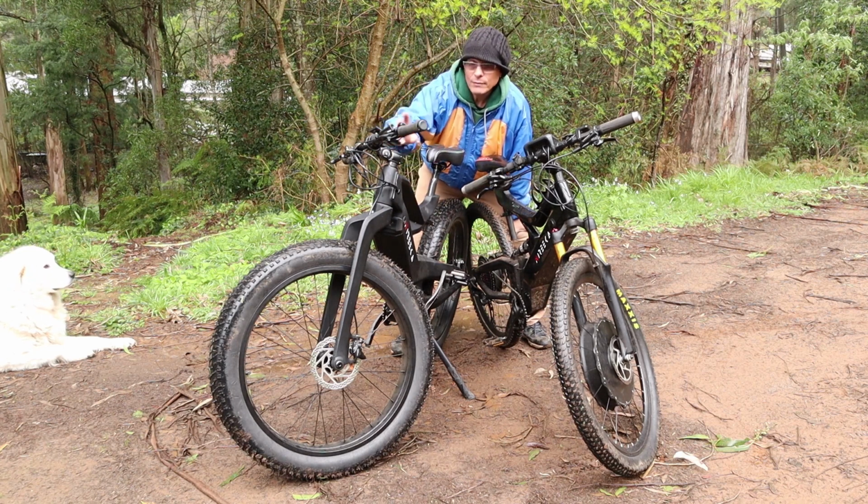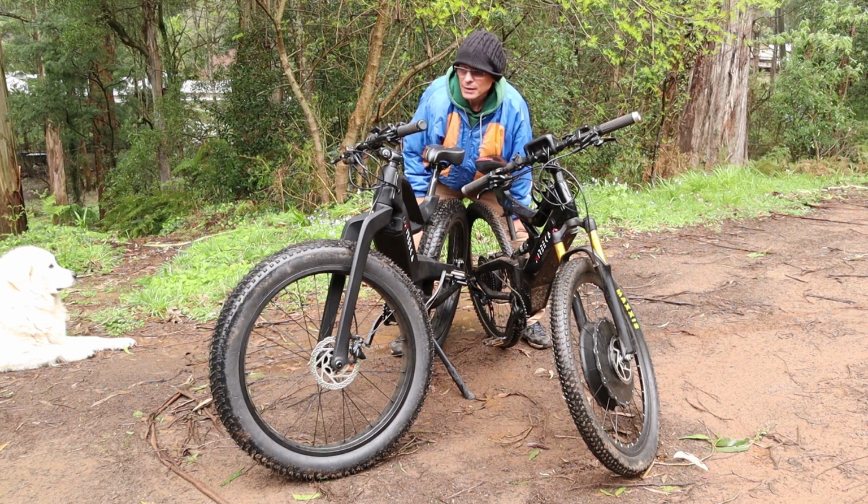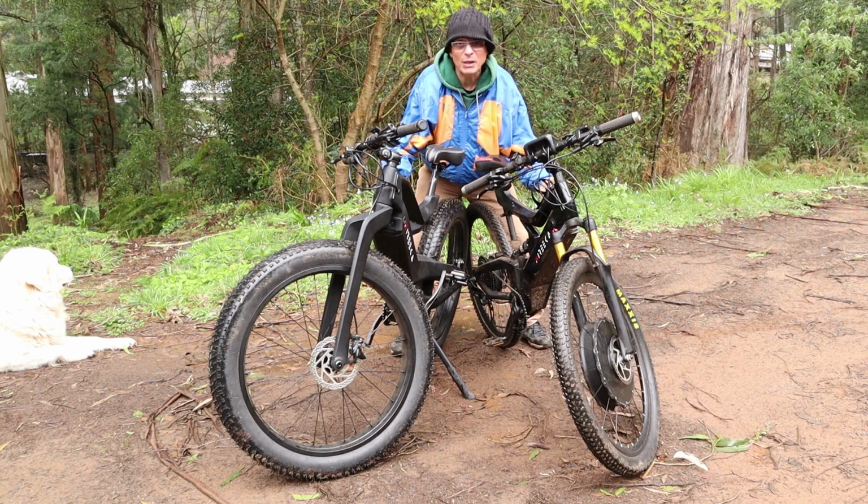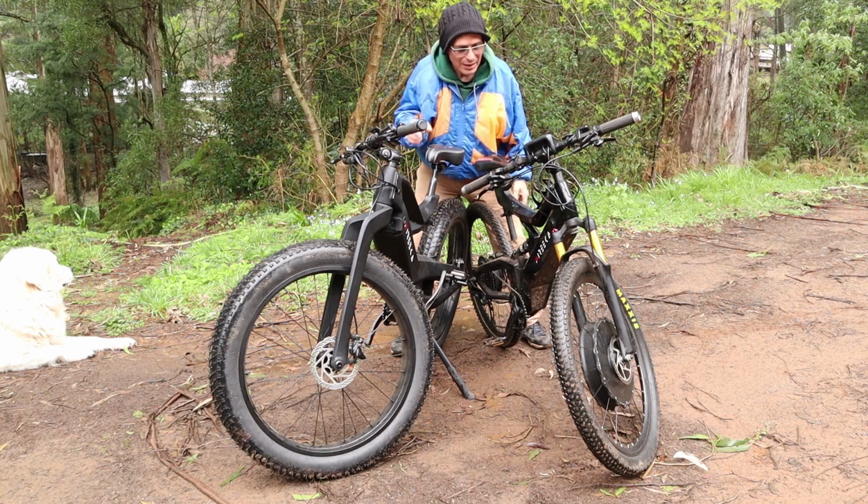I don't like the thumb throttle on the Prime. It's very difficult to set it to a speed. I just wish maybe it had a dial instead, if that's the case. You set it to a speed and just let it take you somewhere.